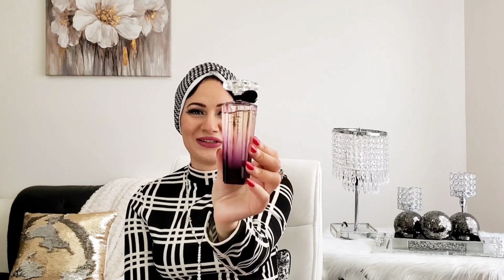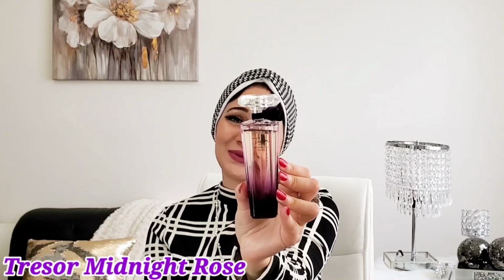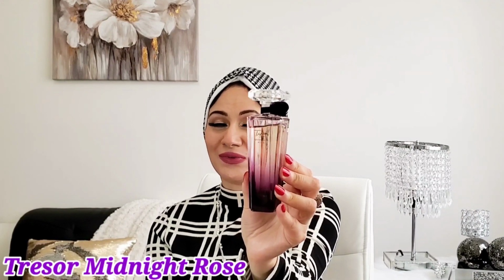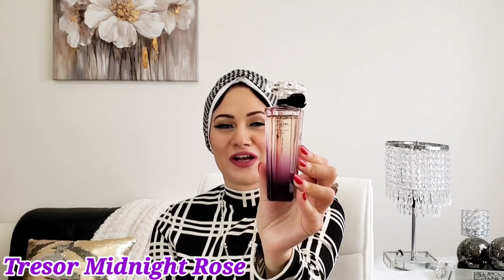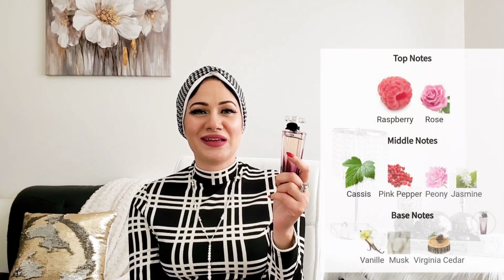But the one I'm going to talk about today is called Tresor Midnight Rose. You guys, this fragrance, I absolutely love it. Not only because it has a great performance, but also the smell itself, it smells divine. This is all about rose, raspberries, vanilla, cedarwood, also some musk, some peony flowers, you know, those pinky, fluffy, powdery flowers, and also has a cassis note, which smells like black currant. So that's why it's syrupy, it's sweet, but it's also very powdery, very feminine, and very romantic.